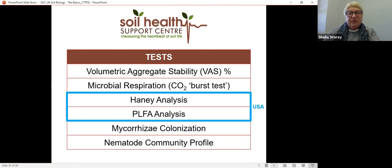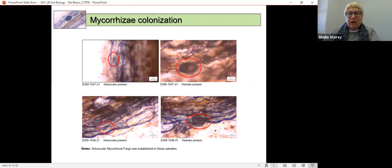The Haney and the PLFA are very useful, but they're unfortunately done in America at the moment. We're trying to get the tests done here. I've just got to go and find some money somewhere, but I'm hopeful by the end of the year. The mycorrhizae colonization is purely a picture of your root system, and it shows you if you have mycorrhizae or not. And then the nematode community profile is the one that we do quite extensively.